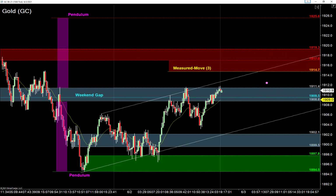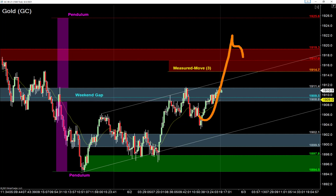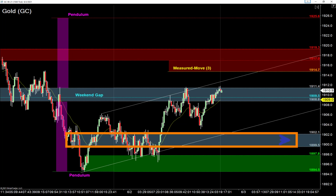As we go, right, if we go lower here. Now, if we go lower, this becomes a big deal, because if we go lower, that basically means this range from yesterday is actually not the range in play. If we don't go higher and we end up going lower, that basically confirms for us this range at 1900, 1902, that's the one that you want to pay attention to.